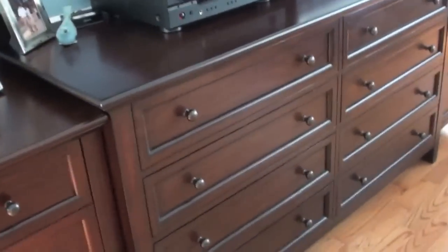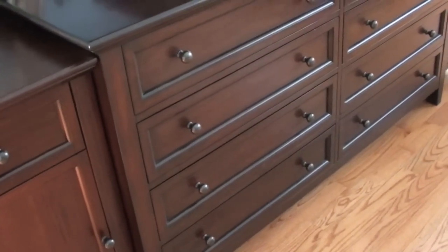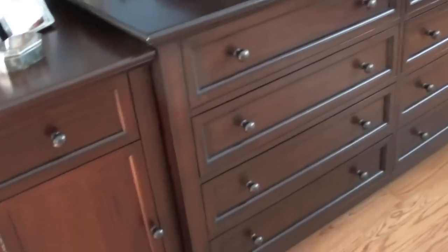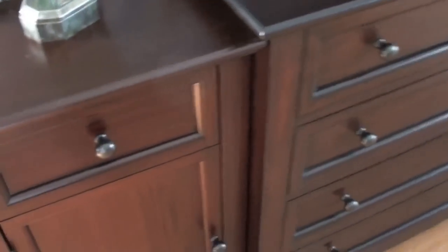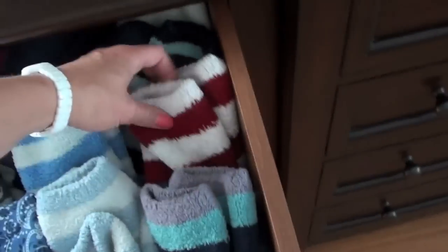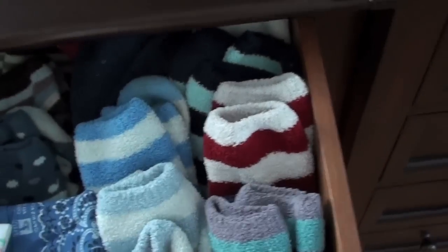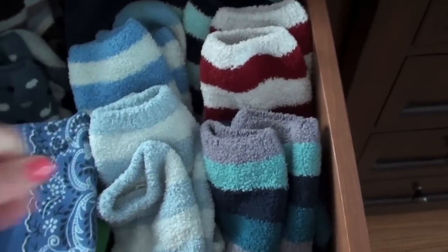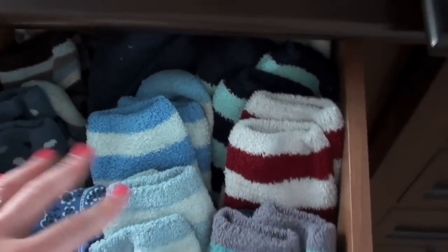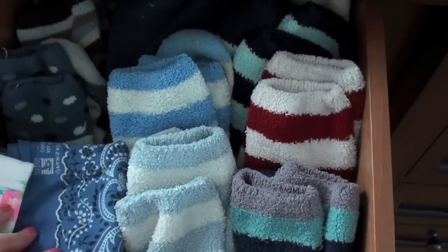Then over here in this dresser, this is all my stuff. Yes, I have a lot of stuff, but I have the space for it, so I don't feel bad about it. And like I said, Don's perfectly content. So in this top drawer, I have my slipper socks, basically. And these are all from Gap Body, and I've had some of them for maybe 5 or 6 years, to be honest. I buy one or two new pairs a year, and I probably throw out one or two that are worn out a year.